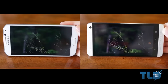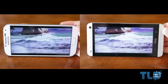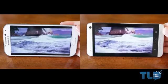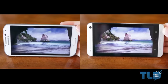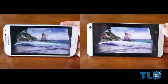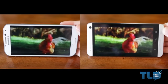It's a little more accurate and kind of gives you a true representation of what you are looking at on the screen, whereas the Galaxy S4 is a little warmer, it's a little over the top saturated. The best way I can describe the two is the HTC One is like a good pair of audio monitors that's flat frequency, so what you hear is what you get. In this case, what you see is what you get.